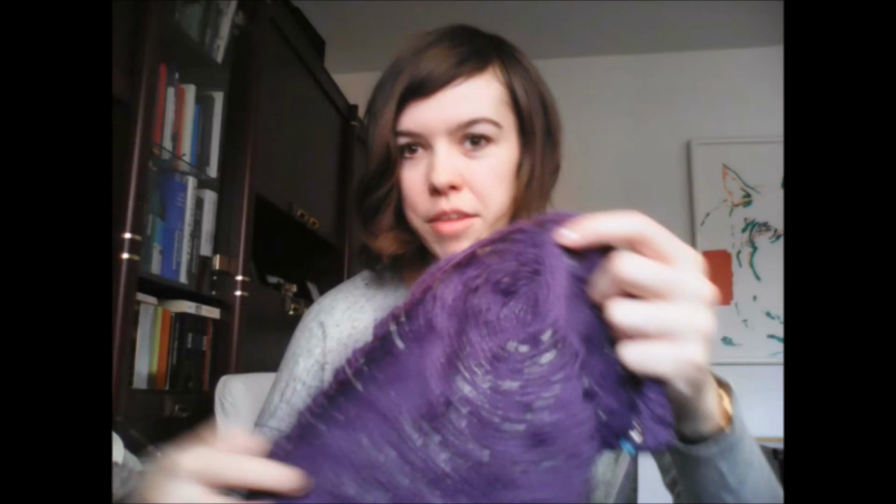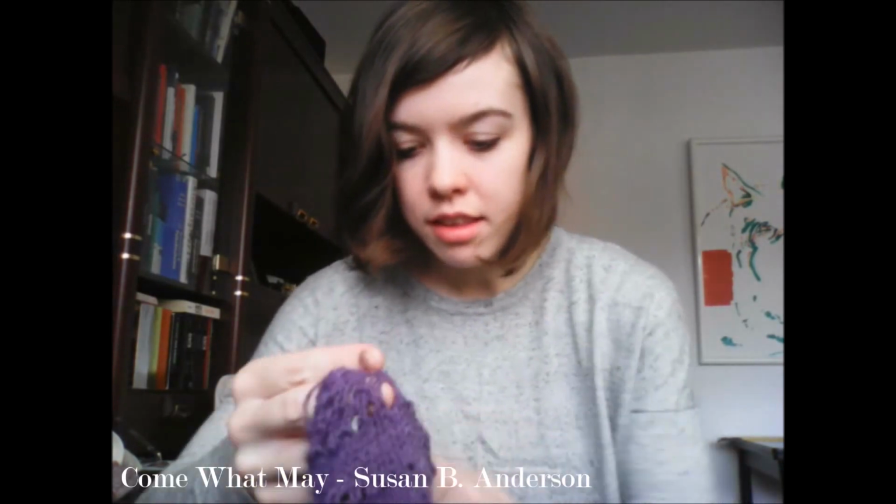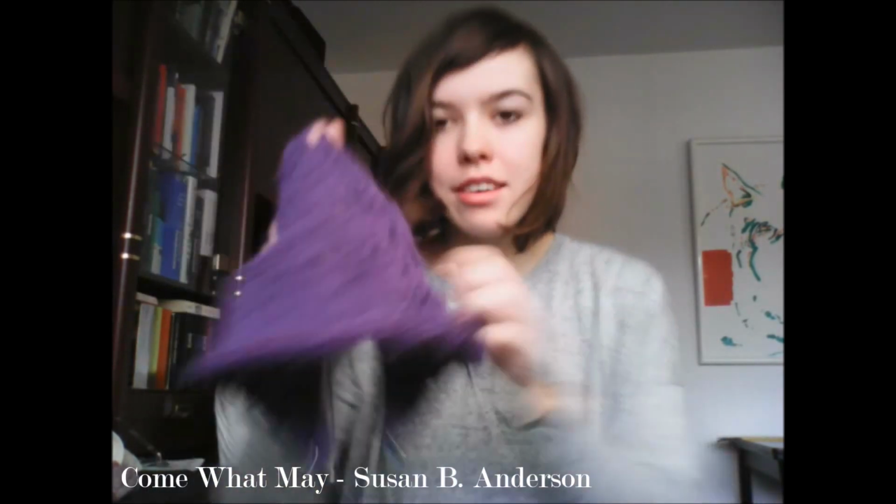So as you might remember, I knit one on my holiday this summer in cotton yarn because I didn't have any yarn with me besides cotton. So I'm really, really happy to be knitting it again in a nicer yarn. So what it is, hang on, I'm having difficulties here.